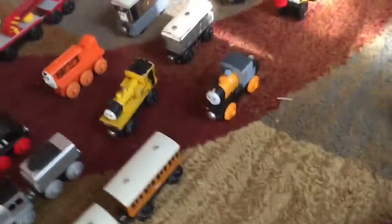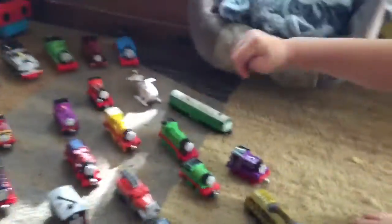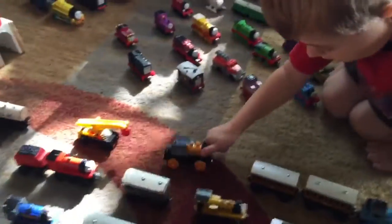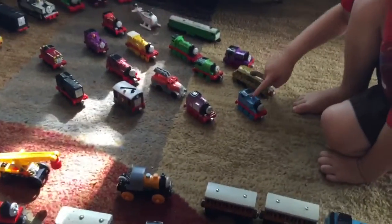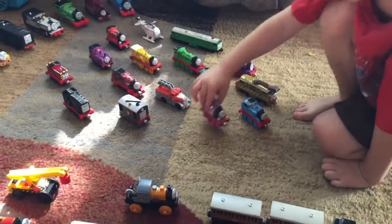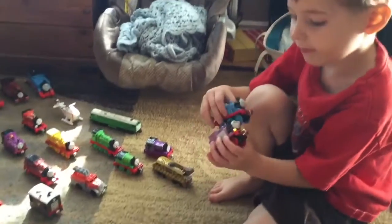Is that Bash or Dash? Dash. Bash? Yeah, I think it's Bash. And this one's a little... It's Dash. And this one's a little Yoshi. And this one's a little Finn. Which one's Rosie? This one. Okay, keep going. This is the little one.